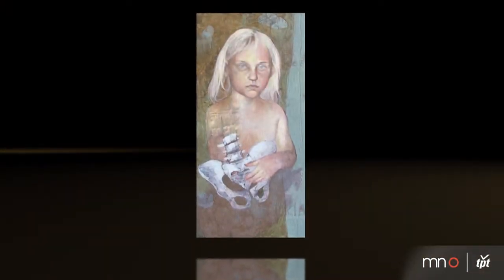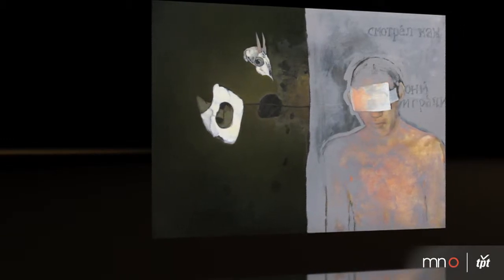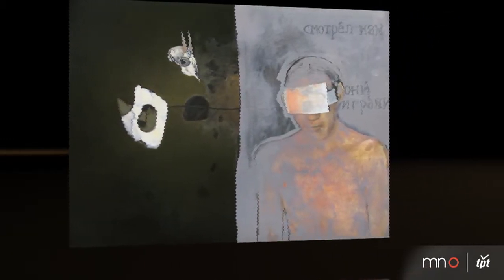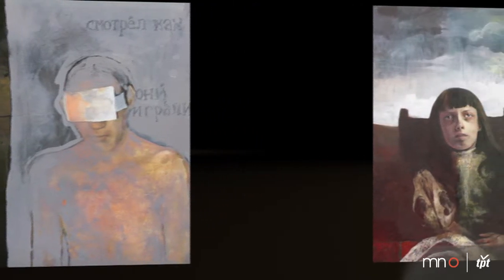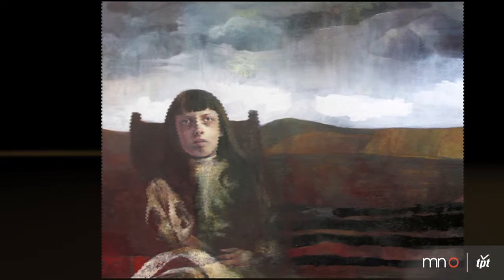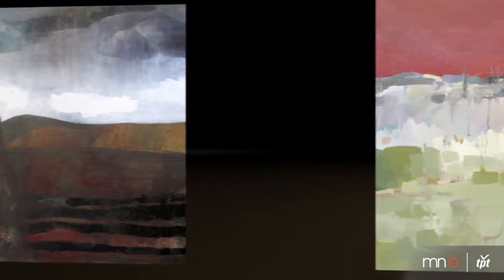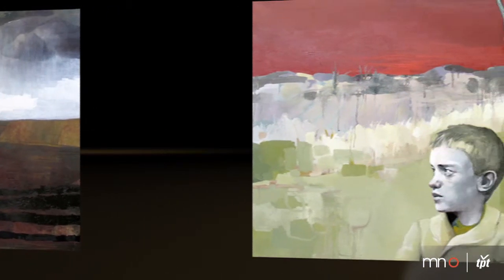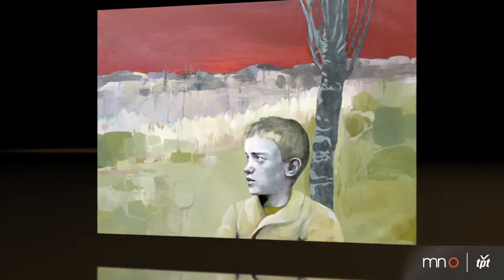I like the figures in my paintings to be passive, but they're also trying to interact with the viewer, just for them to have some sort of an emotional reaction to it. Sometimes it'll look like there's a story going on, and I usually don't like to tell people too much about what I think they should be seeing. I like them to be interested enough when they walk by to stop and think about what they think is going on in the painting.